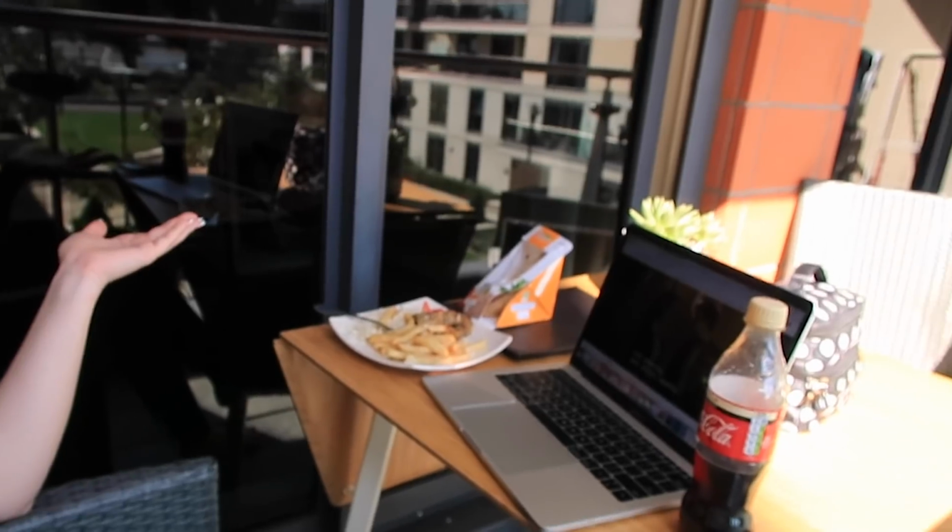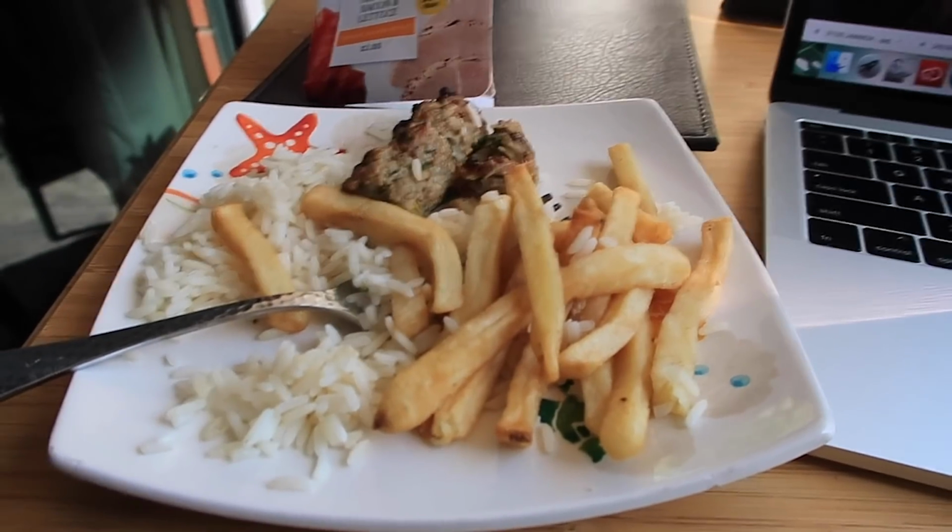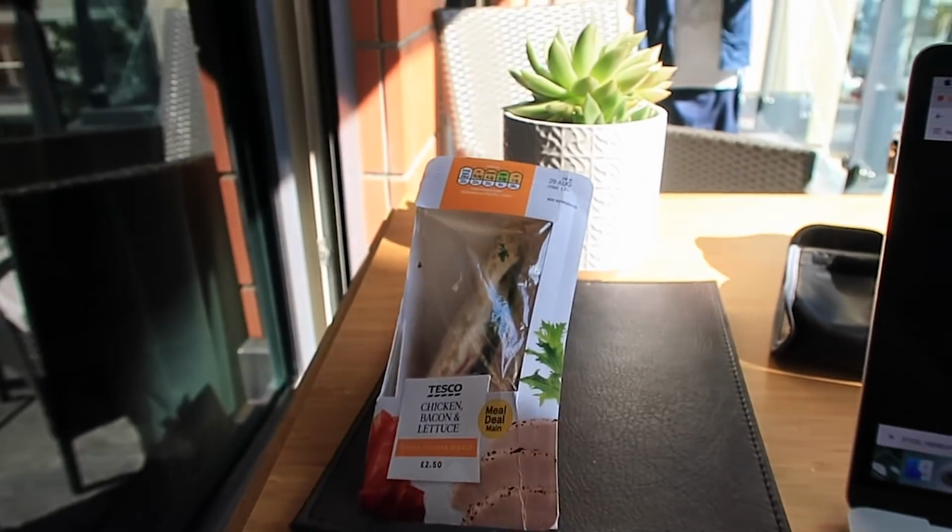I decided to finally get some use out of the balcony, so I'm sitting here eating some breakfast, and I'm about to do my makeup with this lovely view of the Thames in the background. I have a weird amalgamation of leftovers for breakfast. I have my chicken kaffa with chips and rice, and then a sandwich. So I'm gonna hopefully get ready pretty quickly because it's a little bit later than I would have liked to get out my last day, but I spent the morning doing a little bit of packing and relaxing, so it was all around good, and then we'll head out.